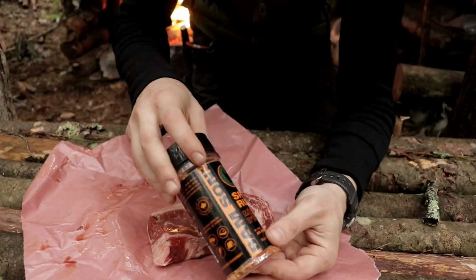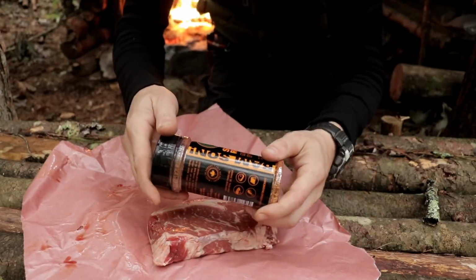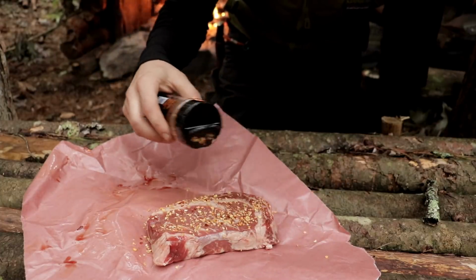Smells like meat. So I was joking earlier about the vegan steak spice stuff, but you can obviously, if you are vegan, put it on mushrooms, vegetables, whatever. Fry her up. That's what it looks like.